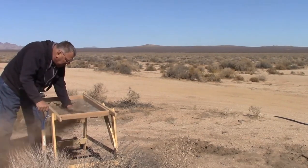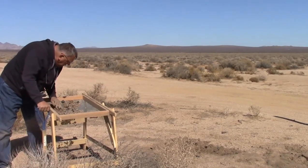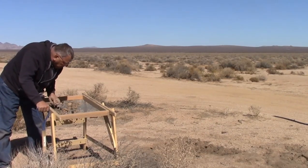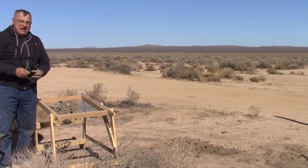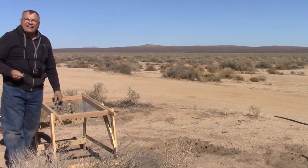All right. There's more square nails, more charcoal. Man, that's a nice one there. Well, it's hard to say. Guess we'll just have to keep plugging away and I'll keep you informed. But right now, all I'm finding is charcoal, melted glass, and square nails.